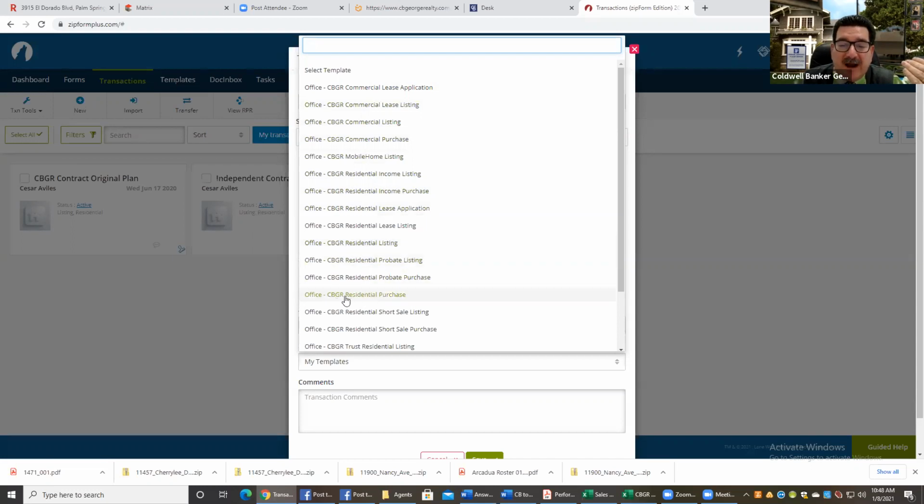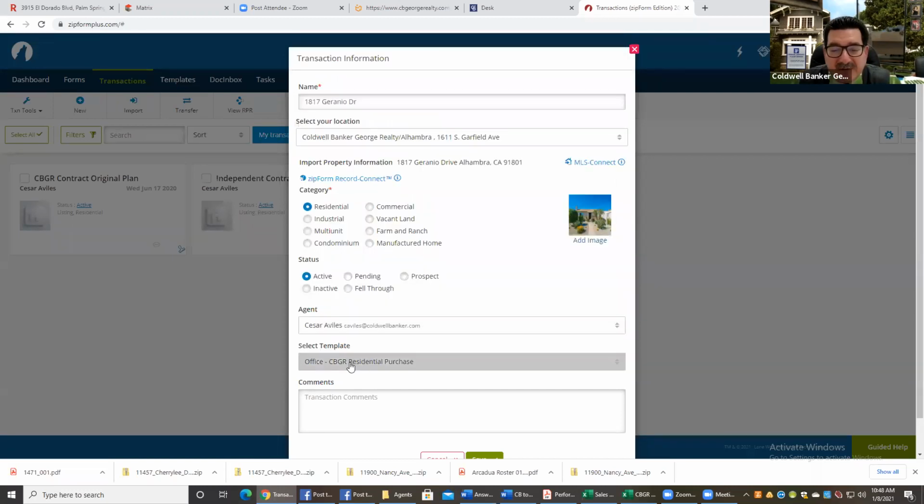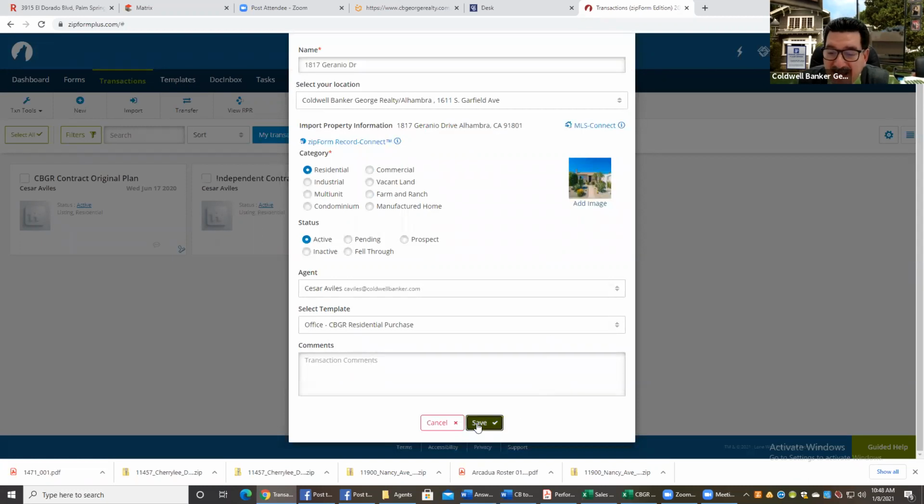This one, right? So I need to apply the proper menu. It's kind of like going, are you going to go for Chinese food, or do we go for Thai food, or Mexican food, or French food, or Italian food? So we are going for residential purchase food. This is the menu that I'm going to be choosing. So when I click there, I'm telling that my manager already got a template for me to write an offer. So residential purchase is what I want, and I'm going to save this transaction.